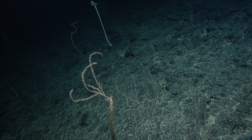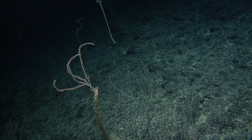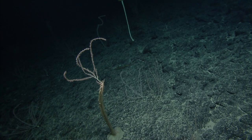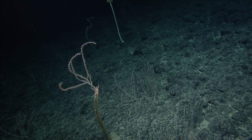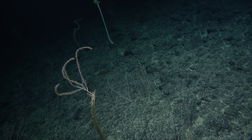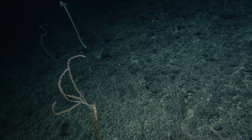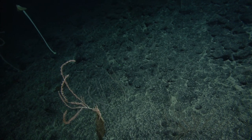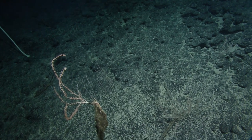But there's one of those magnificent alien sponges, the Advena magnifica. Come down five, please. Wow, it looks like a sea star. Yeah, very skinny. And the coral has somehow settled on the sponge. Yeah, that's interesting. I don't know if I've seen that before. No, I don't recall seeing that.